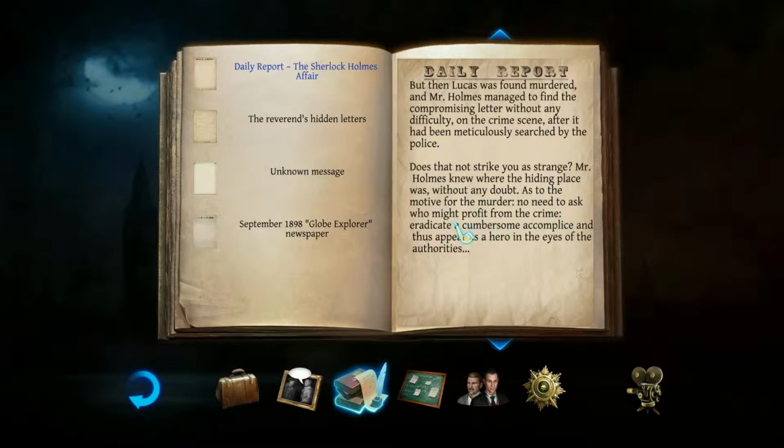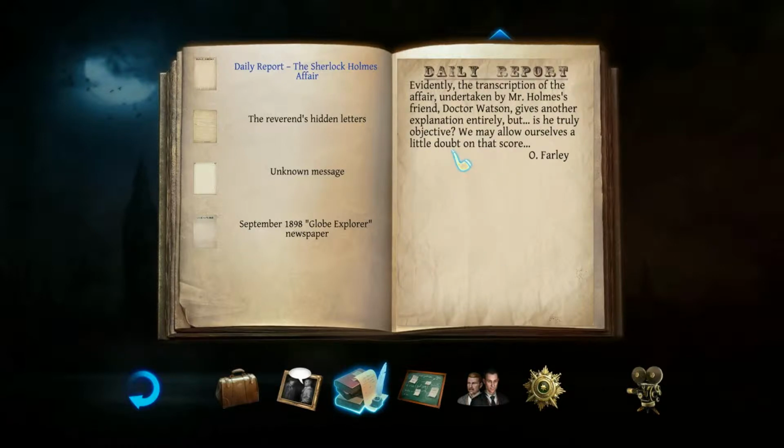No need to ask who made the profit from the crime. Eradicated a cumbersome accomplice and thus appears a hero in the eyes of the authorities. Evidently, the transcript of the affair undertaken by Mr. Holmes' friend Dr. Watson gives another explanation entirely, but is he truly objective? We may allow ourselves a certain doubt on that score.